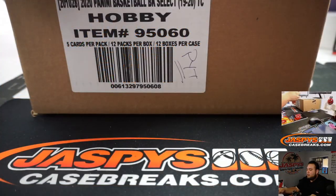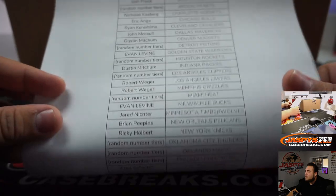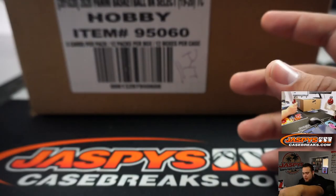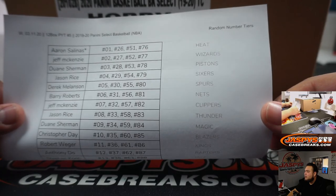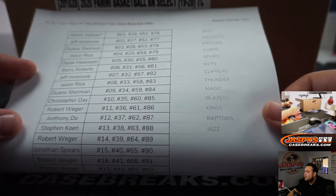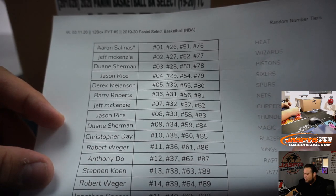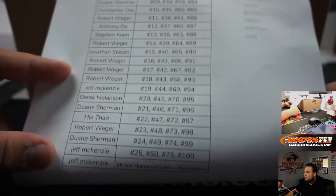So let me quickly just show you the customers in this break, and of course the tiers. Fred got Last Ball Mojo Phoenix Suns. And here are the tiers. So here are the teams that are in this break, from the Wizards, Heat, Pistons, Sixers, Spurs, Nets, Clippers, all the way down to the Jazz. And then starting with Aaron, he had tiers 1, 26, 51, 76, and so on and so forth.